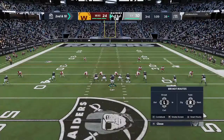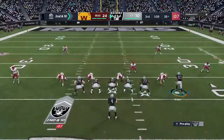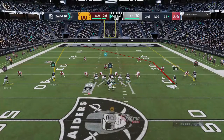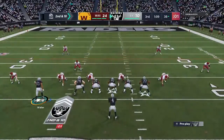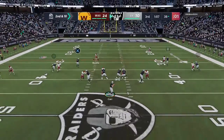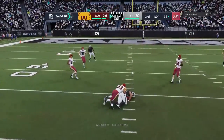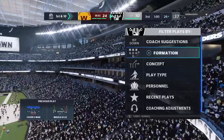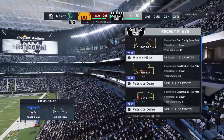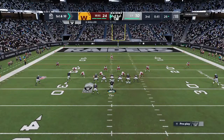Third quarter from Southern Nevada. Here's a 2nd and 10. Snap comes at 1, and it's Carr. Right back to Waddle. He's got it this time. And they're going to have another first down here as the tackle's made at Washington's 9-yard line. 26, 12 yards there and a first down.